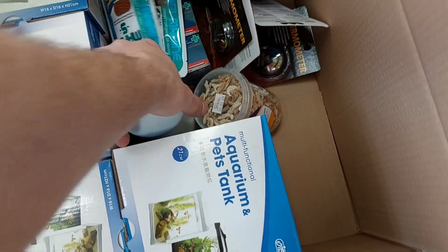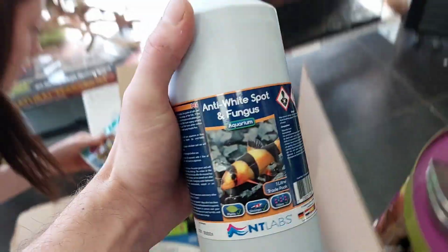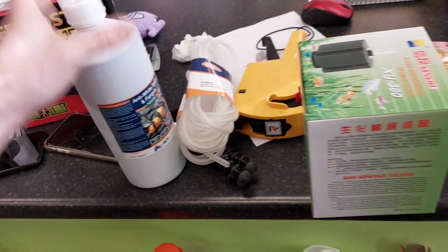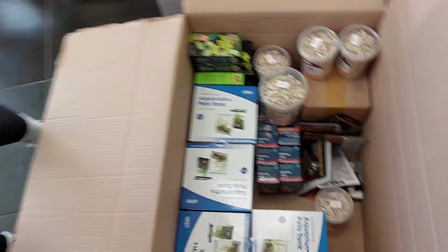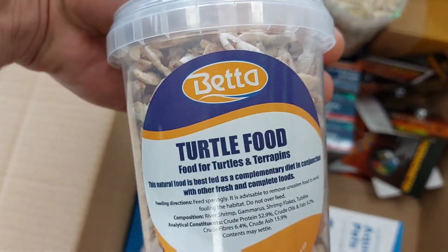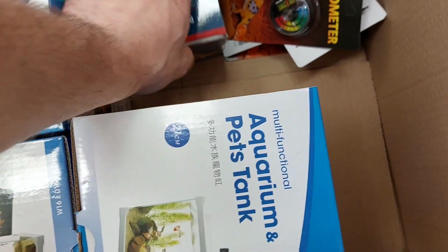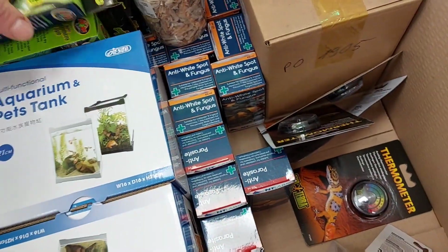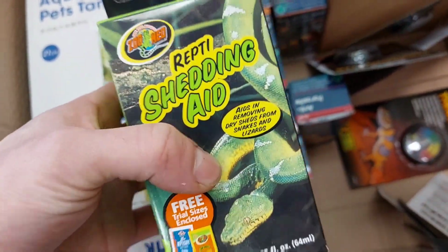Oh, what's this? Oh, it's the shop antifungus and white spot. Big supply of that. We've got some marine S food. Oh, lovely. I think that's for me. Oh, we've got more. We've got some nice little tanks. Very nice. We've got turtle food. We've got anti-parasite. We've got anti-white spot and fungus. We've got even bigger turtle food. We've got thermometers. We've got shedding aid, which is really good. Helps all the animals out.